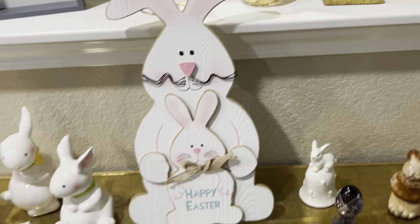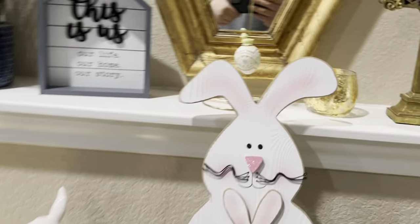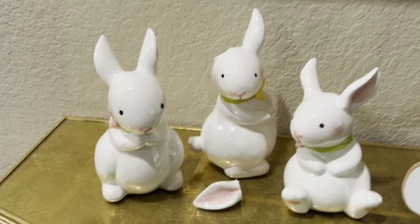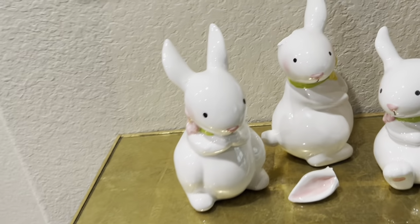Go down, we got these two Easter rabbits. It says Happy Easter. That's a wooden thing. It's from Big Lots. I don't remember what year. Then we have these three ceramic bunnies. They're from CVS in 2018.